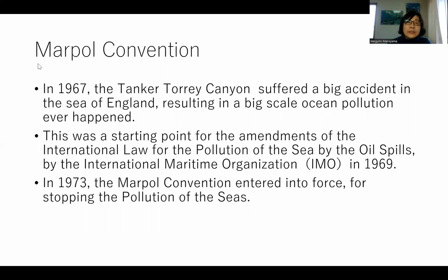So we have this MARPOL Convention that is also used for plastic garbage, but also for the oil spills. In 1967, the tanker Torrey Canyon suffered a big accident in the Sea of England, resulting in the biggest-scale ocean pollution ever. This was a starting point for the amendments of the international law for the pollution of the sea by oil spills by the International Maritime Organization, IMO, in 1969. In 1973, the MARPOL Convention entered into force for stopping the pollution of the seas.